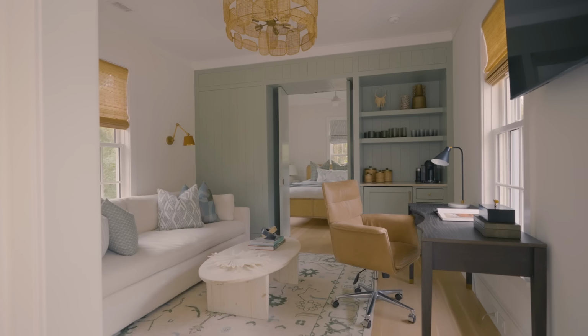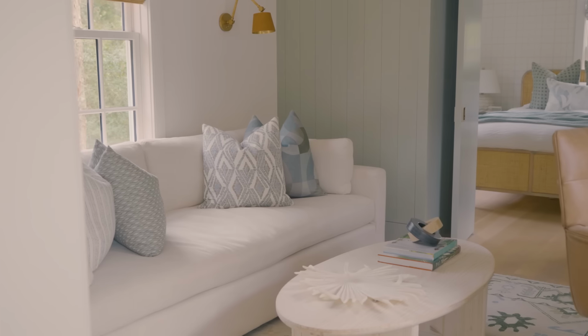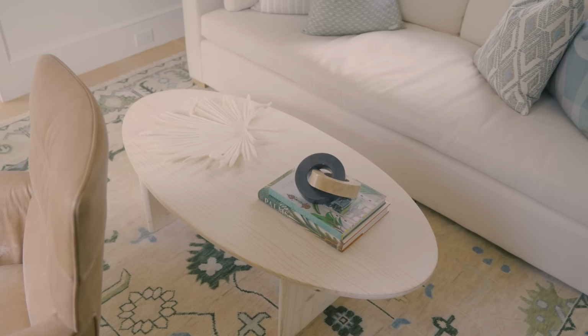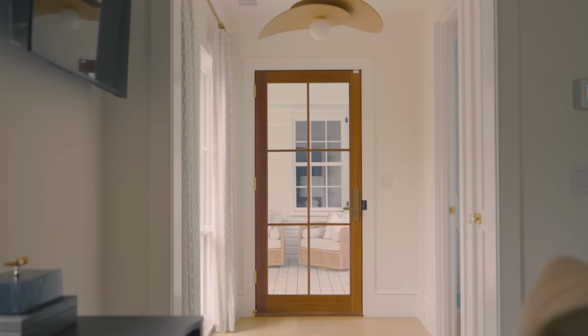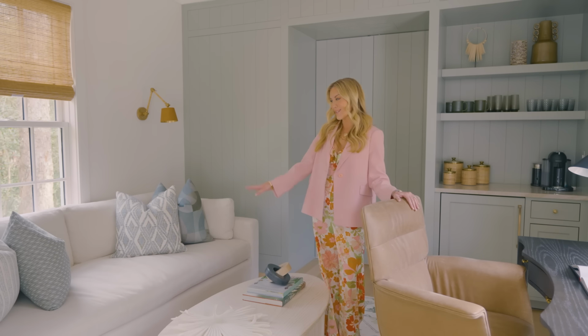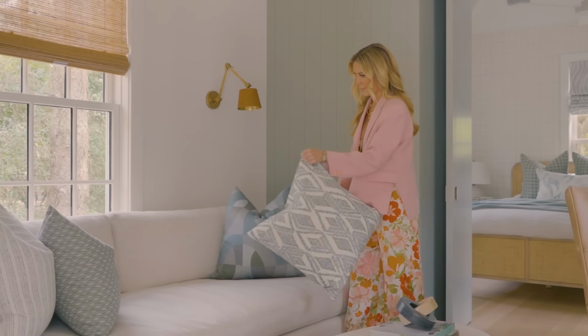So we worked alongside their architect and their builder to provide every single selection you see throughout the guest house. From the paint colors to the tile, the plumbing fixtures, the hardware, and the lighting, everything in this cottage was new. I think actually the one thing that our client had was this sofa that we actually reused and added new pillows. But let me show you around a little bit.